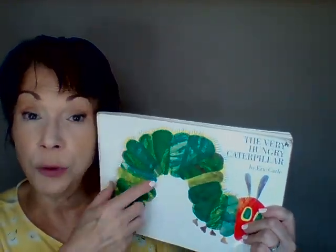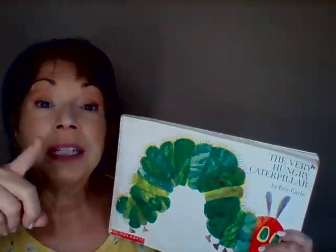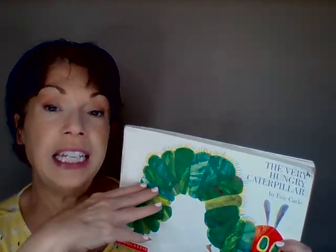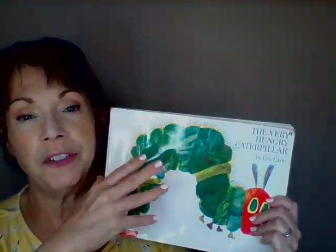Beyond reading the story with your child, beyond having them read the story back to you, there are lots of other reading topics that you can help your child with now with this book. Vocabulary. Mom and Dad, the more new words that your child learns, the better. It'll help their brain grow. It'll help their reading and decoding when they get a little bit older. And the vocabulary in this book is very, very rich.